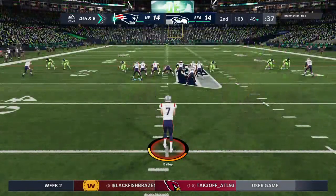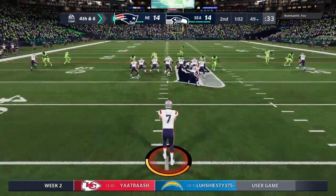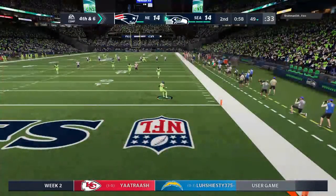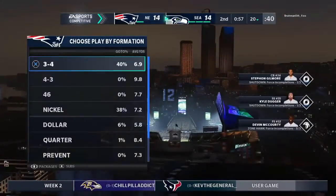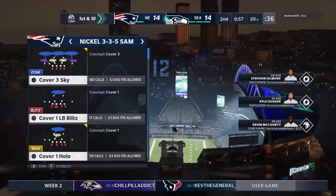And now 4th down. Now the second-year punter, Jake Bailey, on for New England. Back deep for the Seahawks, Tyler Lockett. He was only asked to punt once in the victory last week as he sends this one away. The Seahawks take over 1st and 10 at their own 20-yard line.